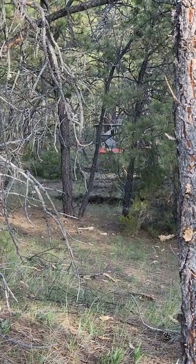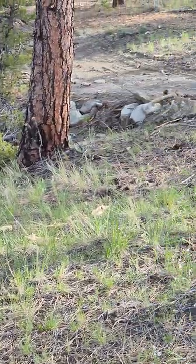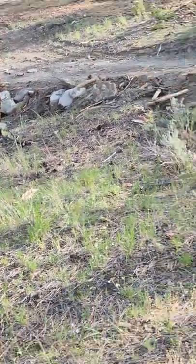Right now we have the carbides on because the ground got kind of rocky in over here. So hitting the rocks and stuff doesn't damage the teeth near so much when they're carbides. Anyway, I'm gonna go fall some trees.